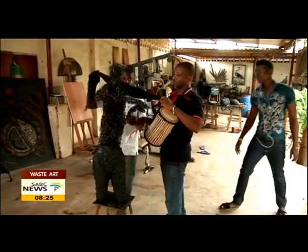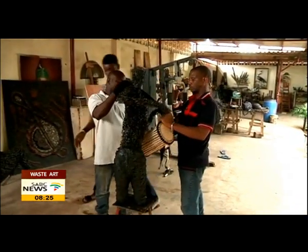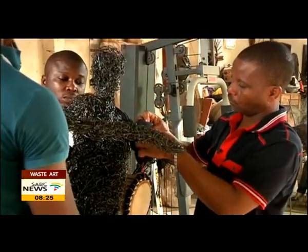By its nature, it's a non-biodegradable material. It doesn't decay, and for sculptors, we always look for material that will last long, right? So if you look at that, I think it's a veritable material for me to bring into my visual deliberations and explorations. Adeola also decorates the pieces with musical instruments, fusing two different art forms.